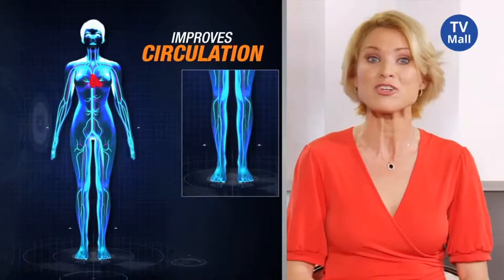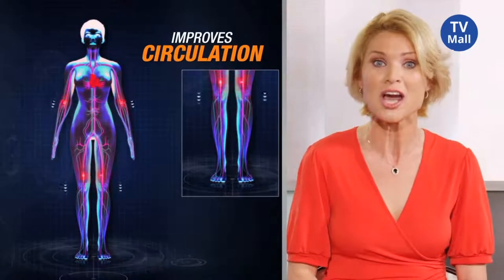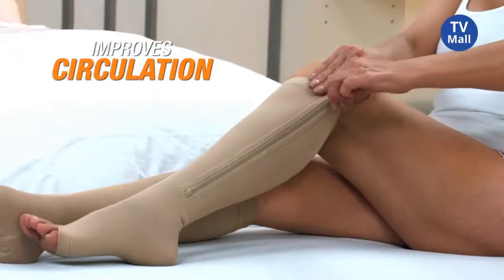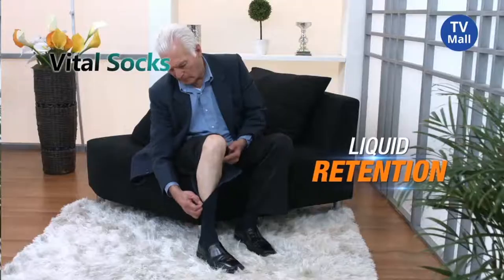This compression favors arterial pressure. It aids blood flow, which improves circulation of the blood to the heart. This prevents most of the circulatory problems such as varicose veins, exhaustion, cramps, aches, and liquid retention.